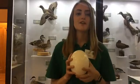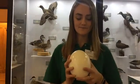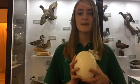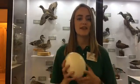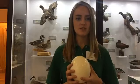Ostrich eggs can weigh up to 3 pounds, which is so heavy and so big. And one cool thing is that ostriches can tell their eggs apart from other ostrich eggs. So if we were to come across a nest full of ostrich eggs, we would think that they all looked the exact same. But ostrich mothers can tell which eggs are which. They can differentiate them, which is super cool.